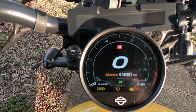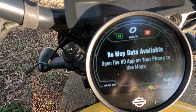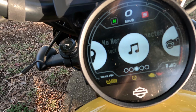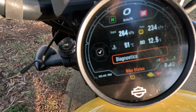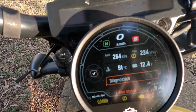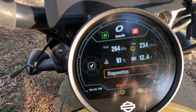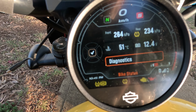Now up here, we have a menu page. This is maps. I haven't got the app turned on, so there won't be any maps available. Music, bike, going here. So it gives me the tyre pressures. Now the tyre pressure is too low on the rear, they're showing that. That's water temperature, voltage, diagnostics, if I have trouble.